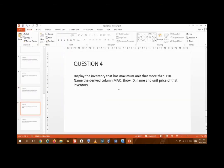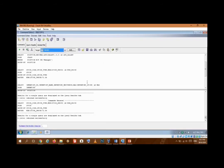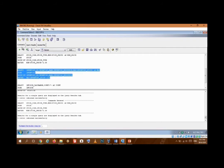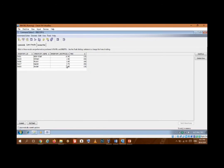Next for question 4: display the inventory that has maximum unit that is more than 110. Name the derived column max. Show ID, name and unit price of that inventory. So for the SQL statement: select inventory ID, inventory name, inventory unit price, max inventory stock as max from inventory, group by inventory ID, inventory name, inventory unit price, having max inventory stock more than 110. And the output is this.